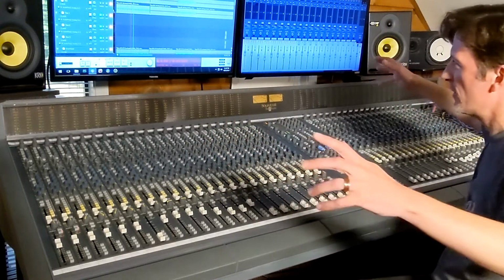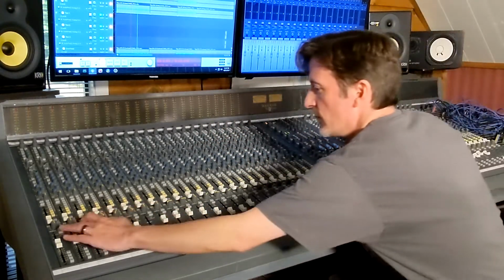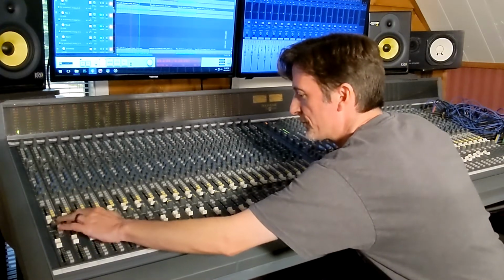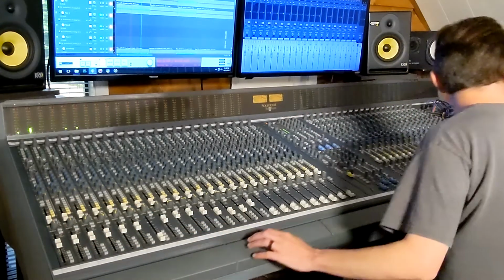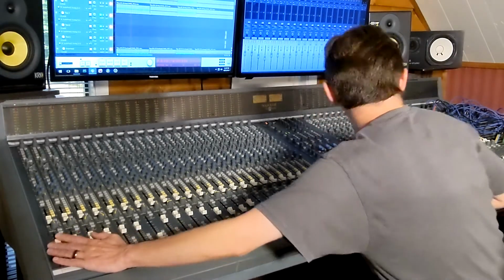Drums! It would really help if I unmute certain things before I play the drums back.